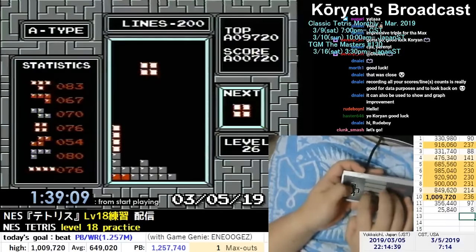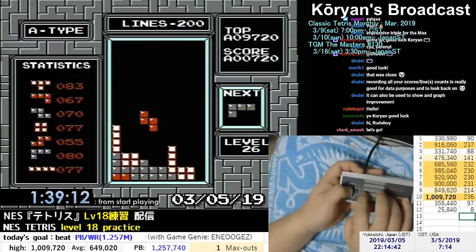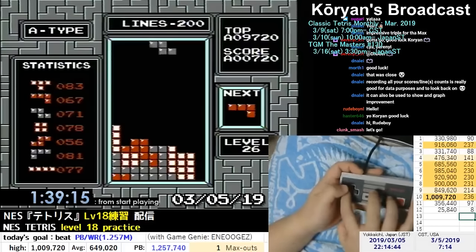Corian maxes out at 200 lines. At this point, he needs 8 Tetrises to beat his previous world record. He only has one burn left.